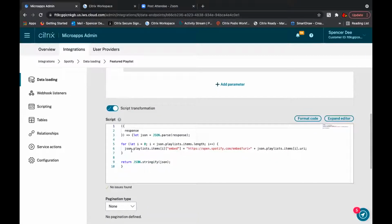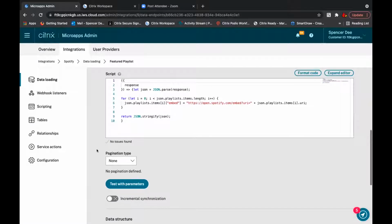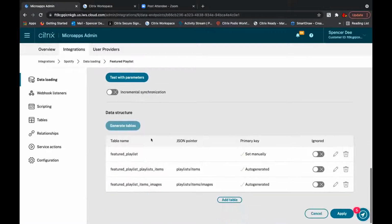Here you can see some script that we have configured just for our embed feature that will be explained a little bit later. And then here are the tables that are being pulled in that bring in different values, such as simple playlist items, the different items on the playlist, and then some images of the playlist.